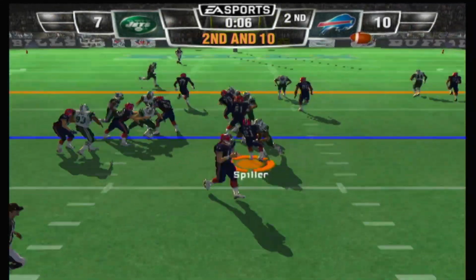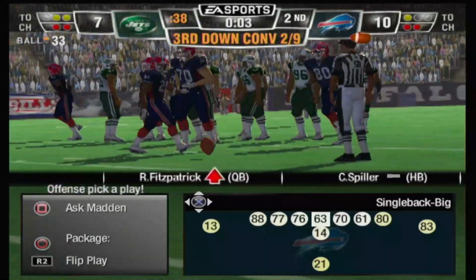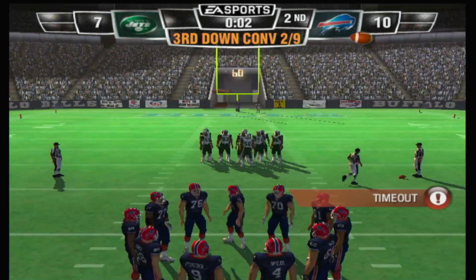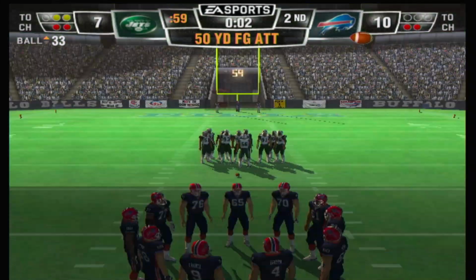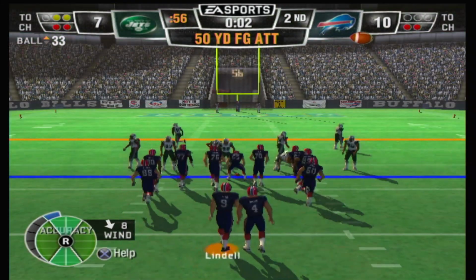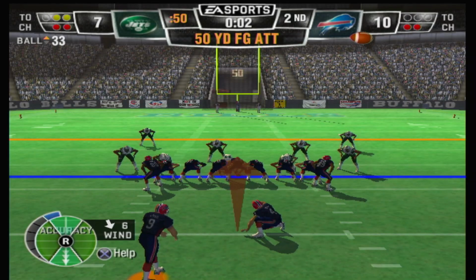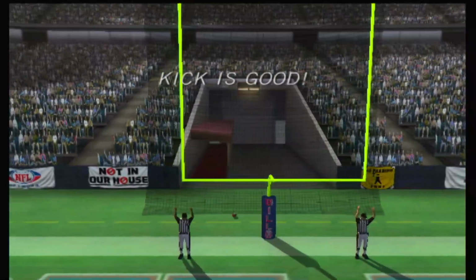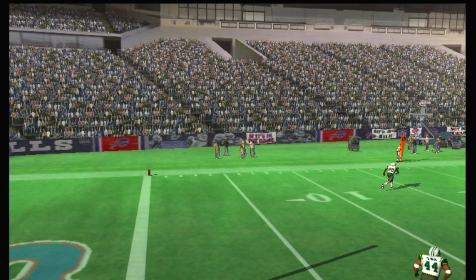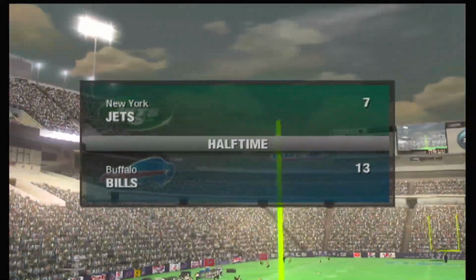Set. He lost yardage on the play. And if you can make a running back hesitate just a little, that time you could see there really was no hole and the running back was just fishing for a place to go. This is a 15-yard attempt. He splits the uprights. And as we head to halftime, the score is 13-7, the Jets 13, 7.